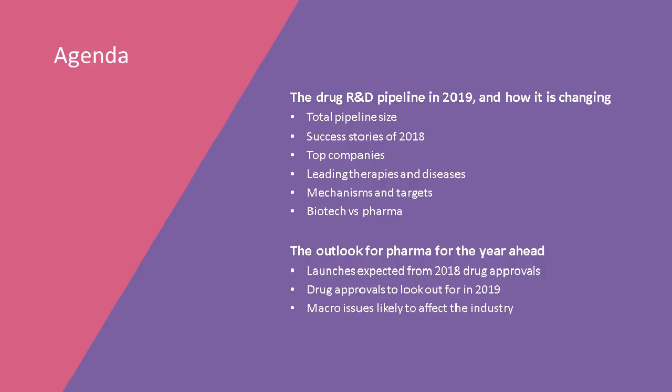And we'll be slicing and dicing the pipeline by a number of different measures, looking at the top companies, the leading therapies, the leading diseases, trends in mechanisms and targets, and also breaking the pipeline down by biotech versus pharma. Then towards the end of the presentation, I'll switch back to Alex, who'll be looking at the outlook for pharma in the year ahead, looking at launches expected from the 2018 late drug approvals, looking at drug approvals we expect to occur during 2019, and some of the macro issues likely to affect the industry.